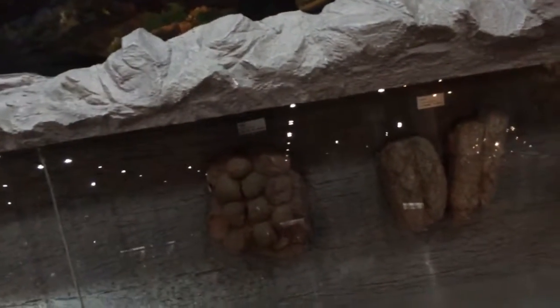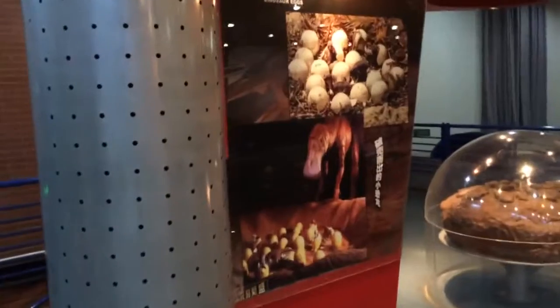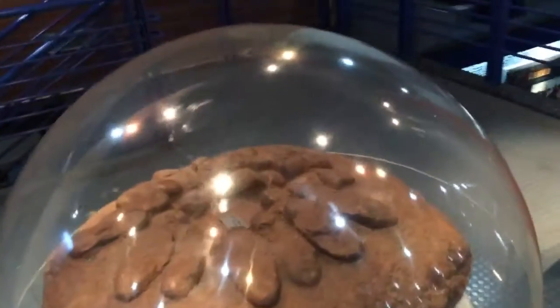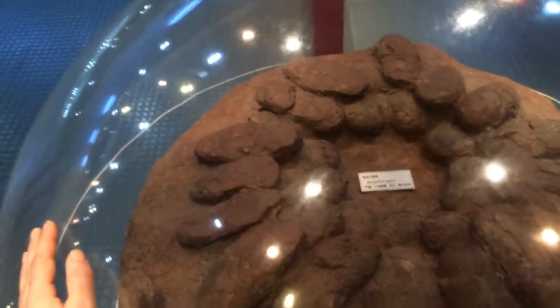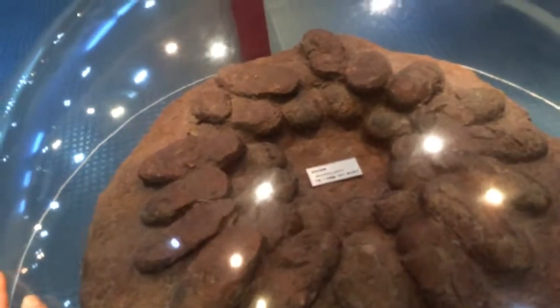Ooh, these fossilized eggs, clutches, duck-billed dinosaur. There's the clutch. Macrolithus, Yagustus.